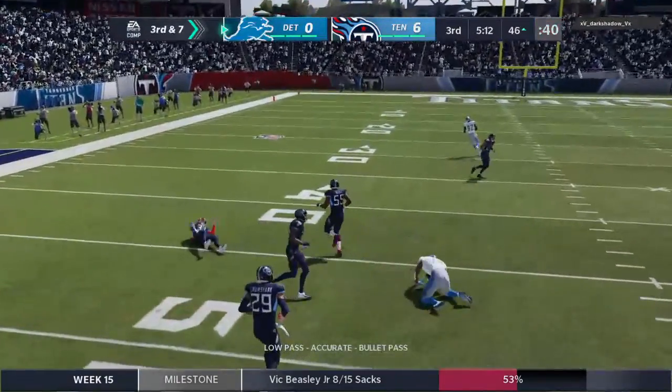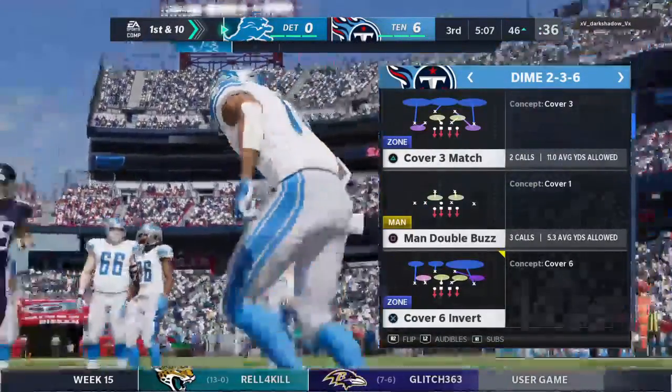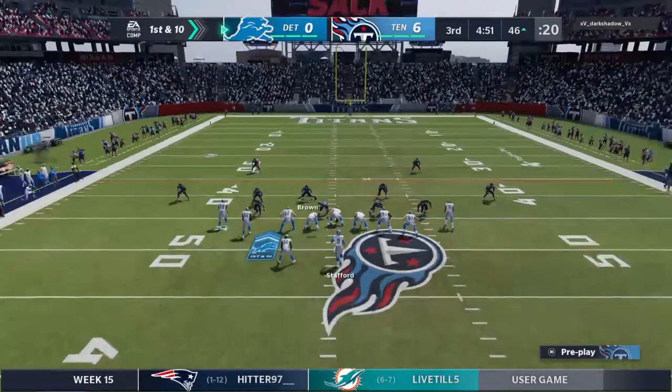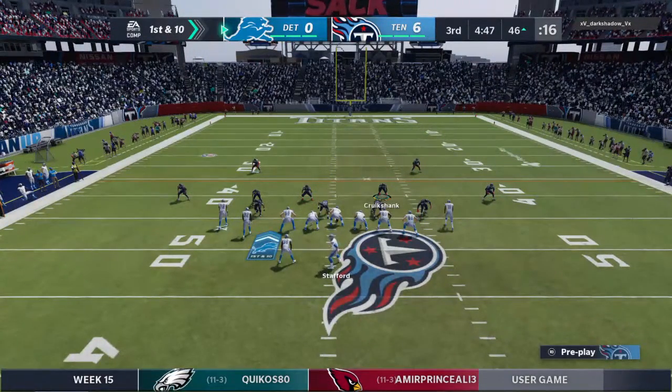And he'll find Galladay. That's complete. And he'll be taken down, but not before he works it past the 50. He was held without a catch in the first half, but he's got one here, and he also picks up a first down. Still in search of their first touchdown of the game, but they're on the move. 1st and 10.